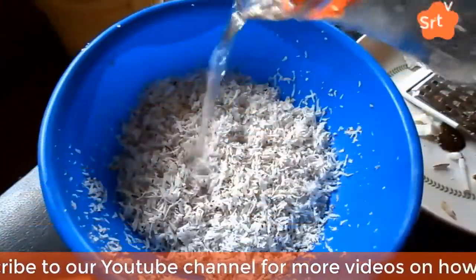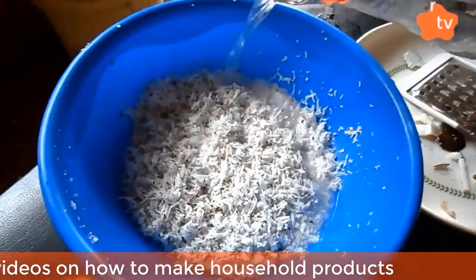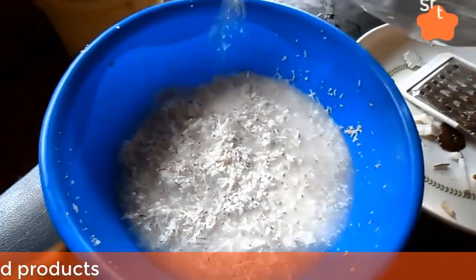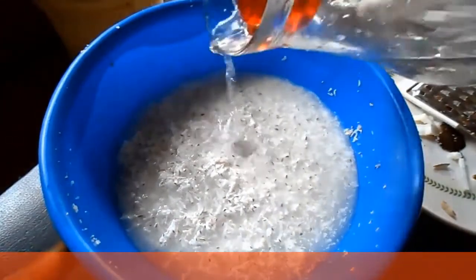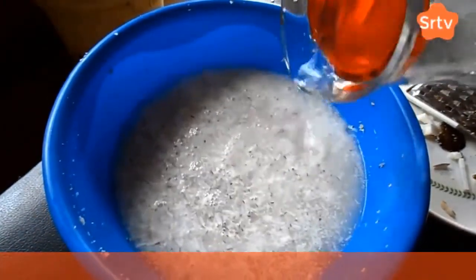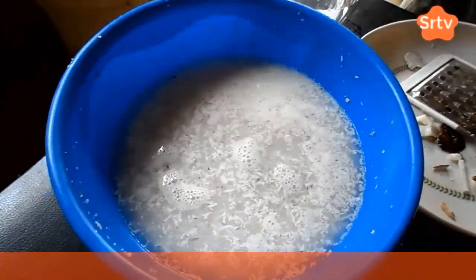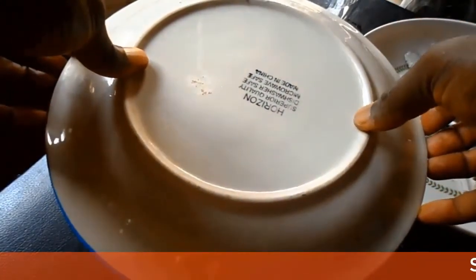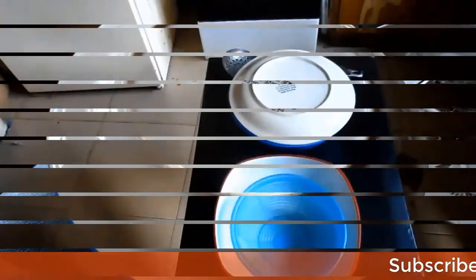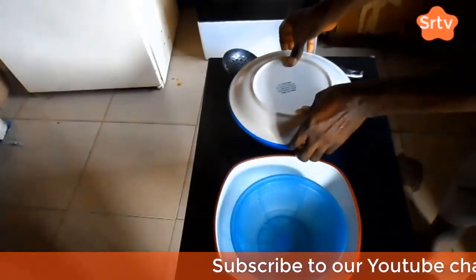Now pour some water into it and allow the water to cover the grated coconut. Allow it to stand for 24 hours. Sieve the water from the coconut. Make sure you sieve all the milk from the coconut.